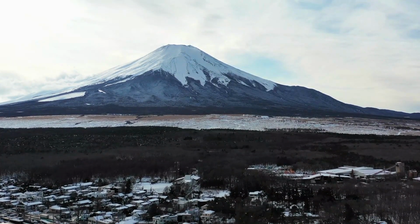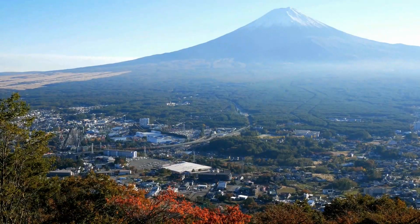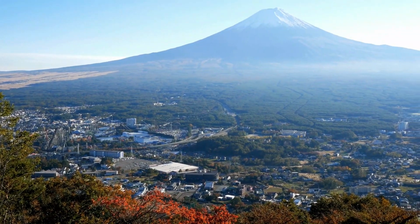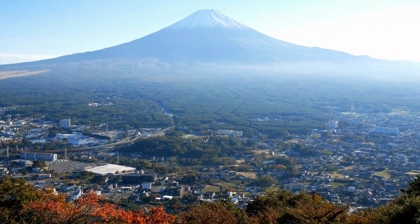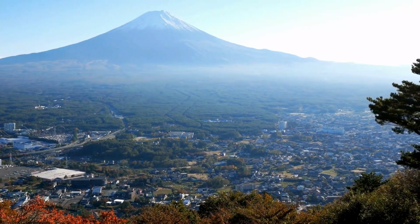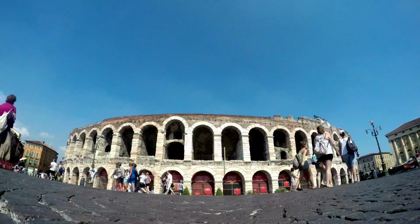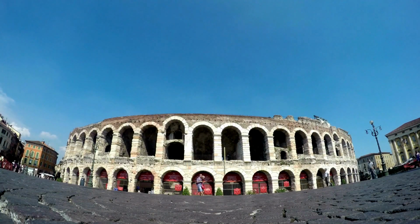This mountain has a rich history. It's believed that the first ascent was made by a monk in the year 736. Now, that's a long time ago. So Mount Fuji isn't just a mountain, it's a symbol of Japan's natural beauty and cultural heritage. Now, let's speed up a bit and explore some other amazing monuments around the world.